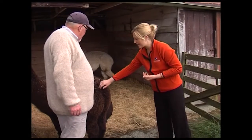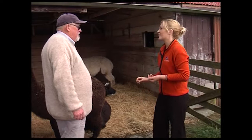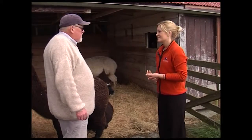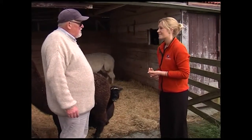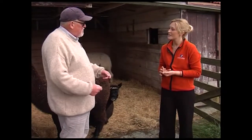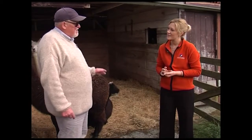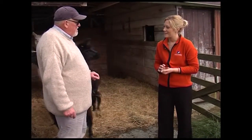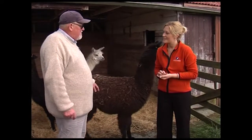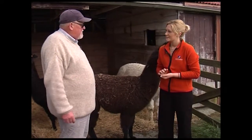Is this wool that alpacas have got? The technical term is fibre. The difference between wool and alpaca fibre is that wool has a lot of scales on it. That's why it can felt. If you wash a wool sweater, it'll felt. Alpaca fibre has a lot less scales, very fine scales. So it's not that easy to felt, but it can be felted. But that's the main difference between the two.